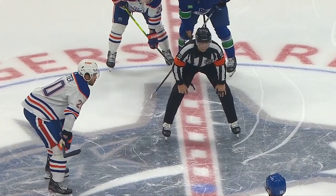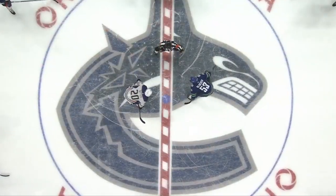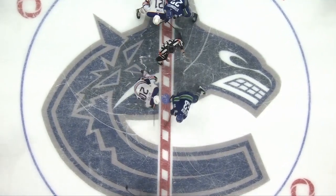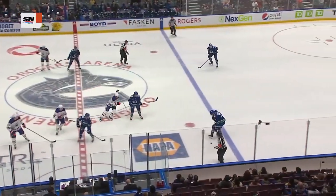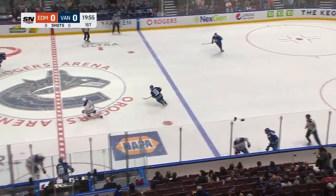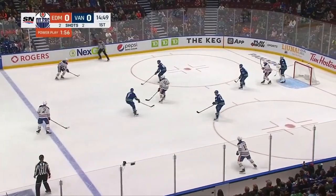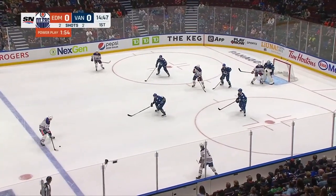Jack Studnicka to start for the Canucks. Carson Soucy, Tyler Myers on defense. Sutter, Adam Ernie, and Matthias Janmark up front for the Oilers, and we're underway with Soucy controlling at his own blue line and setting the puck ahead, hoping he'll be there for the full 2 minutes.